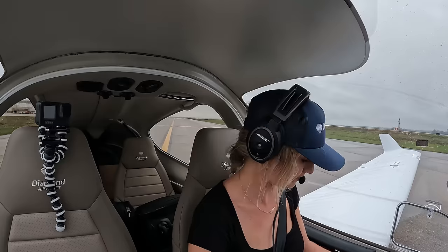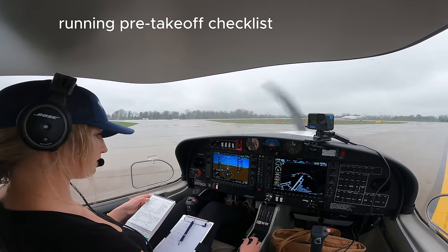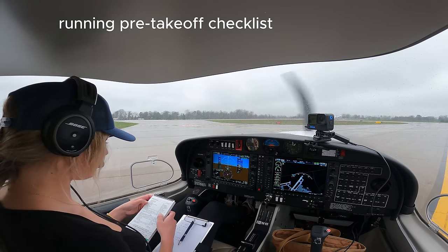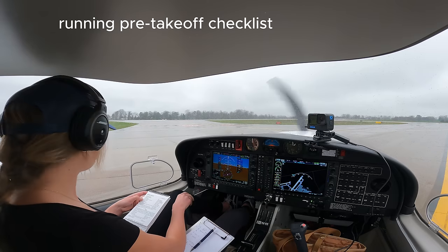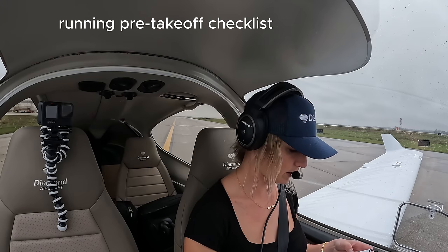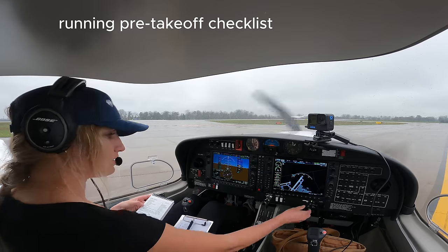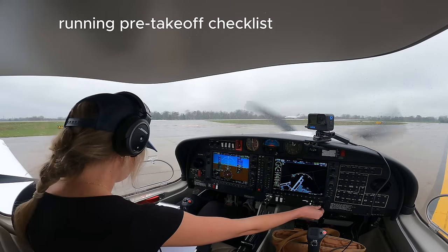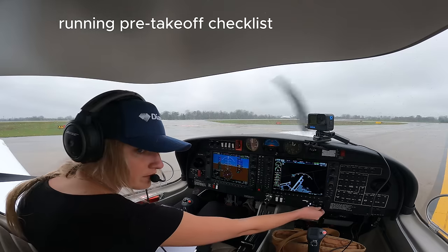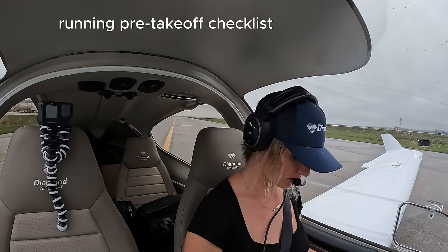5 Papa Sierra, thanks. Before takeoff: parking brake set, safety harnesses are good. I'm going to bring her back to idle. There are no warning annunciations. Flight controls are free and correct. Elevator trim is to takeoff. Fuel valve is checked normal. Circuit breakers are all in. Flaps to takeoff, to landing, and back to takeoff. Annunciations, everything's in the green, we're ready to go.